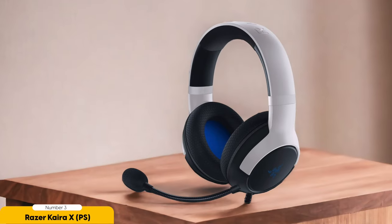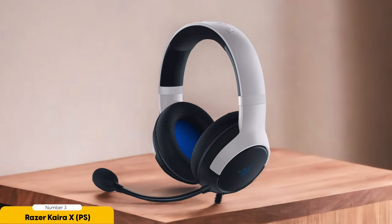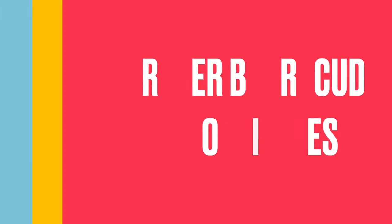Connectivity. The Razer Kaira X has got you covered. It's compatible with both PlayStation 4 and PlayStation 5 consoles, so you don't have to worry about compatibility issues. And if you want to use it with other devices like your smartphone or tablet, just plug it in with the 3.5mm audio jack. It's like having a headset that's always ready for a jam session, no matter where you are.